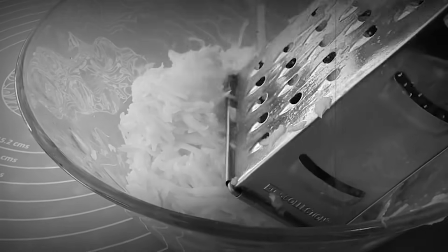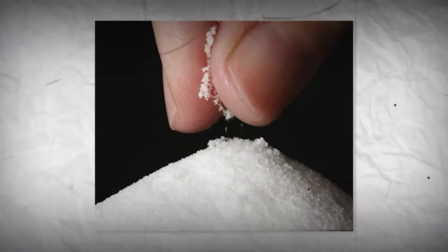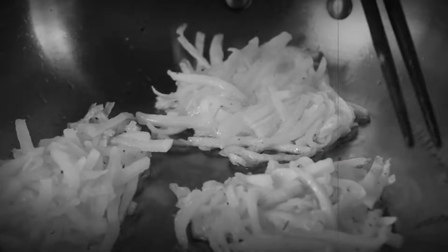One of the most popular alternatives was potato pancakes. By grating potatoes and mixing them with eggs, or an egg substitute, and a bit of salt, people could make a crispy, hearty meal without needing a single scoop of flour. Dumplings were another go-to, often made with mashed potatoes, or even just cornstarch and water, proving that you didn't need wheat to create something delicious.